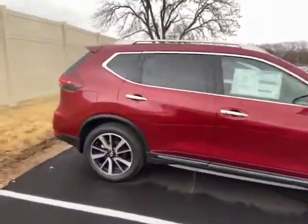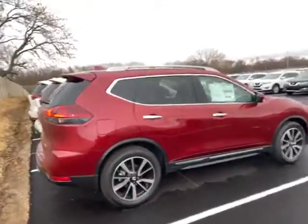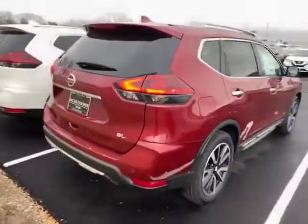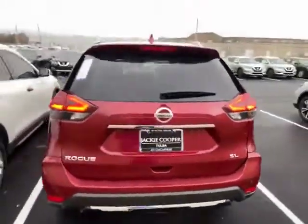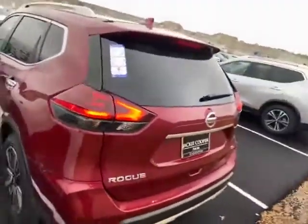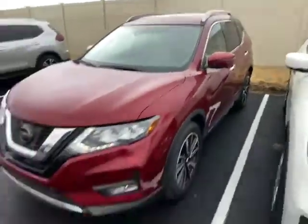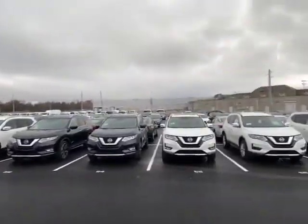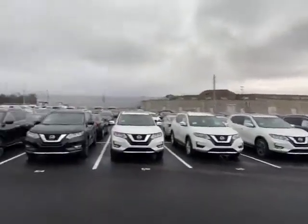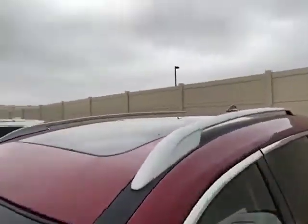I just wanted to go ahead and shoot a video of the Rogue SL that I quoted you guys on last night. I know we didn't have a chance to look at it, but I'm here at the holding lot. I'm just gonna probably bring it over. I assume you guys were gonna come take a peek at it or maybe come by it. Like I said, we've got vast amounts of Rogues available, but just wanted to shoot the interior and remind you of some of the features this one has here.